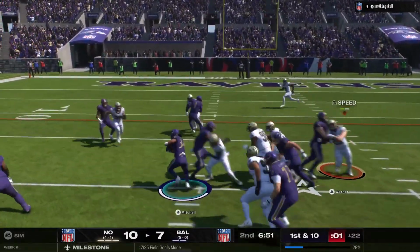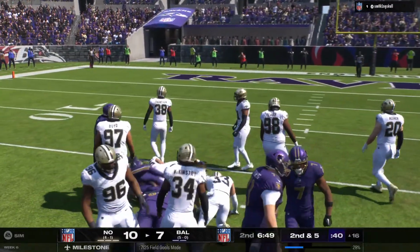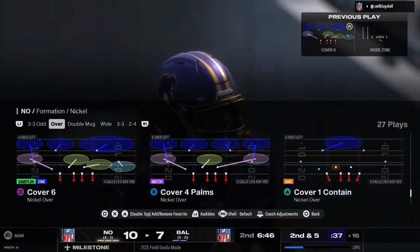Running is Mitchell. And a good run there. Going to get him 5 yards.